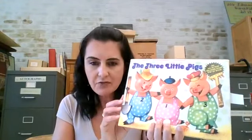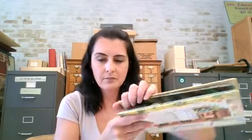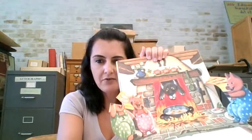And here we have the 3 little pigs. Okay, so here we've got the scared little piggies, and the wolf is right outside trying to huff and puff and blow their house down. And then we have one of the wolf trying to come down on the fireplace, and all the piggies are laughing all around.